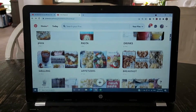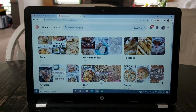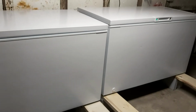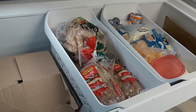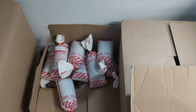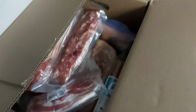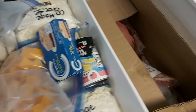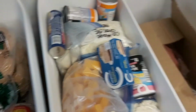Under the food category, there's drinks, grilling, appetizers, breakfast, coffee, salads, dips, pork, bread and biscuits, potatoes, chicken, beef, soups, that sort of thing. And then here I'm showing you our freezers. They are full and they're not organized. I did do this after that, but you know, there's ground beef, there's sausage and chicken in there, there's beef roast, there's hams, there's ribs and bacon, and then I have some soup down in there, and different pork chops and roasts. I even do things like cook ground beef ahead of time so that it's easy for a meal later.